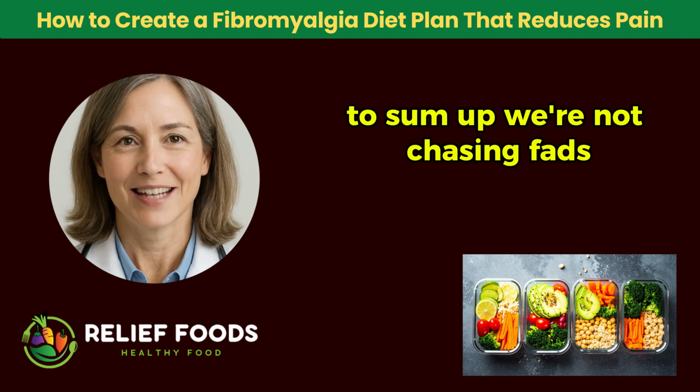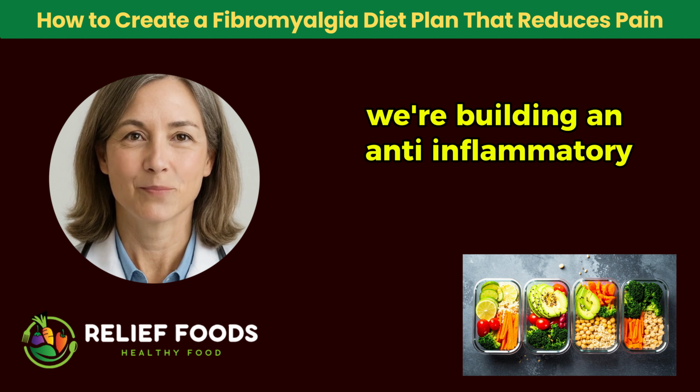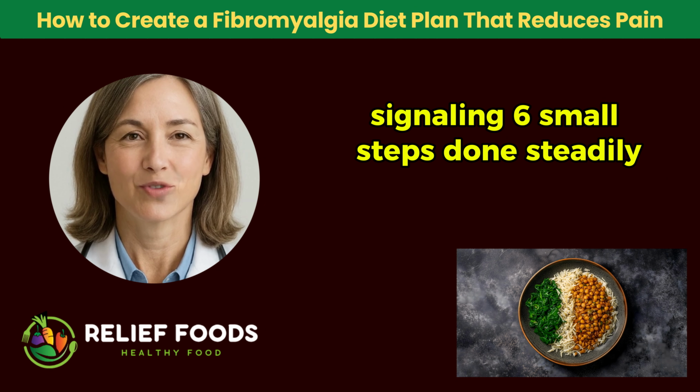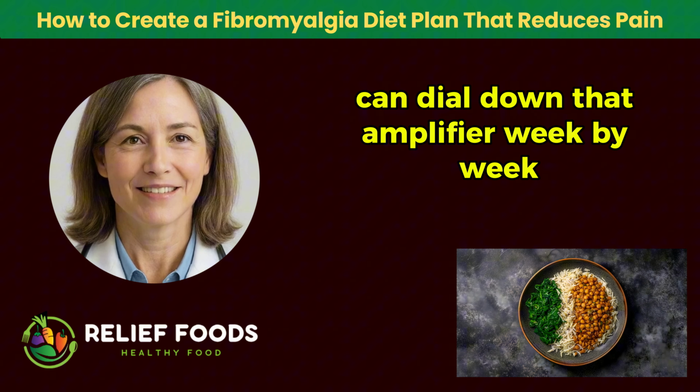To sum up, we're not chasing fads, we're building an anti-inflammatory, glucose-steady plan that calms pain signaling. 6 small steps done steadily can dial down that amplifier week by week.